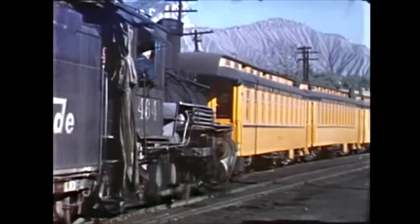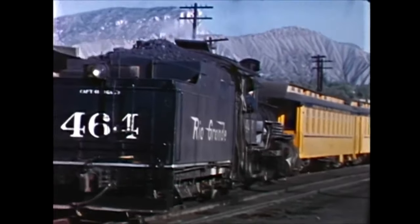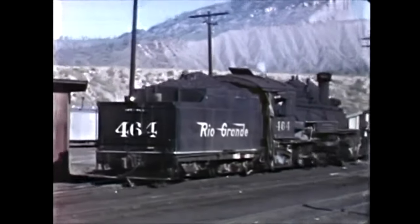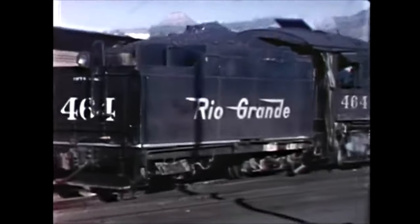The 464 is switching cars here. It broke a driver box two weeks before I hired out. So that was the end of it, huh? That was the end of it as far as the Grande was concerned. Of course, it's running today.